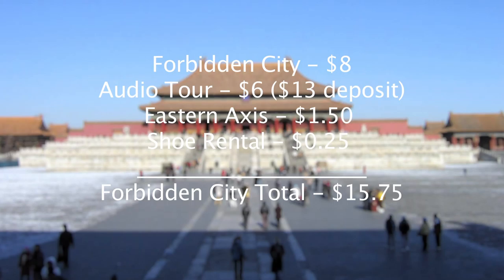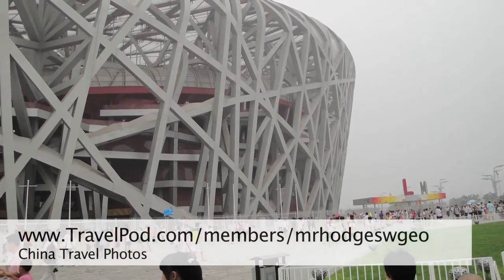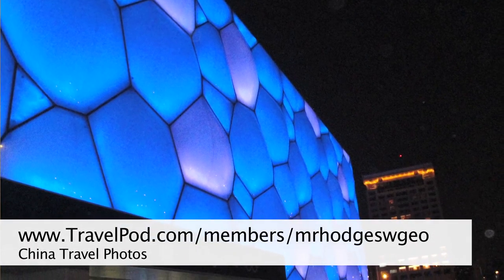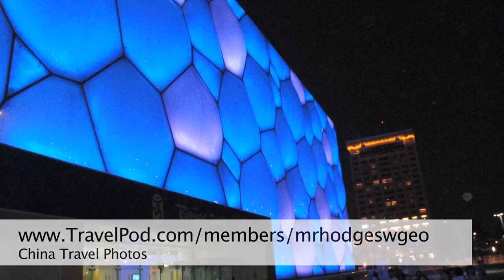Yay! Okay, now getting a little bit outside of the main center of the city, there is the Olympic Stadium. You're going to go see the bird's nest, take lots of pictures, envision how it was to be there during the Olympics, and you can do it all for free. All right, so getting further outside of the center of Beijing, the next biggest attraction that we're going to say you should check out is the Summer Palace.